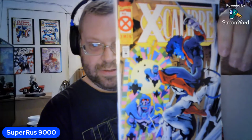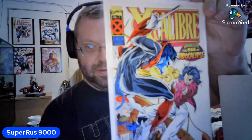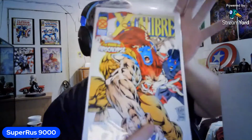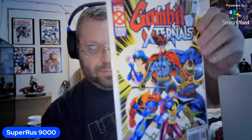Got some Excalibur here. Cool Nightcrawler cover. This is issue 2. Excalibur 3. And Excalibur 4. Gambit and the Externals, issue 1. Yeah, issue 2.